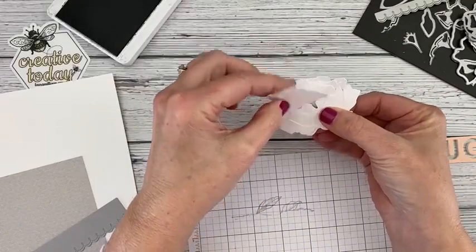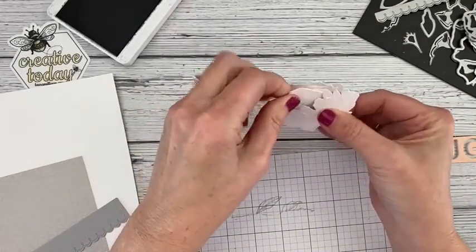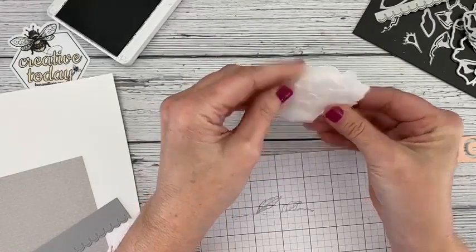Okay, and then I'm going to do this one. It's going to just slip right in here. It's the last one to go in. It's the smallest one. And again, I'm going to push it all the way down.